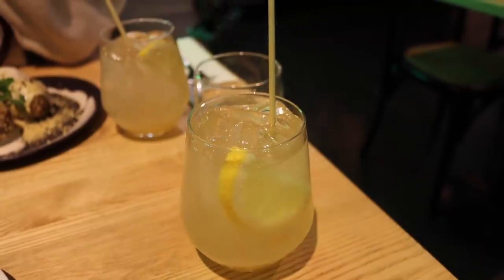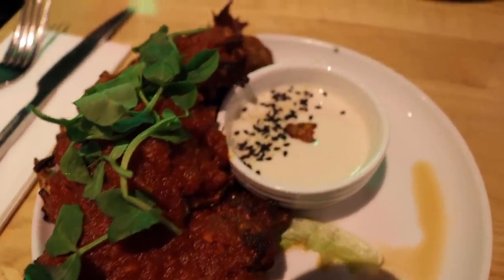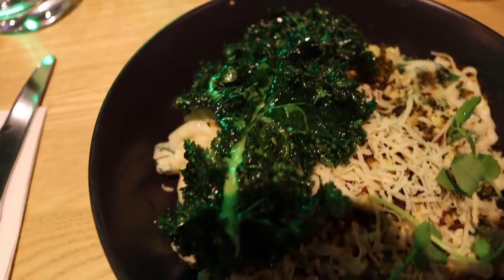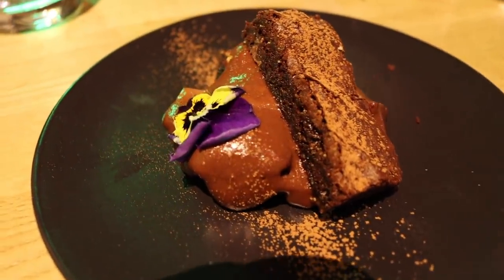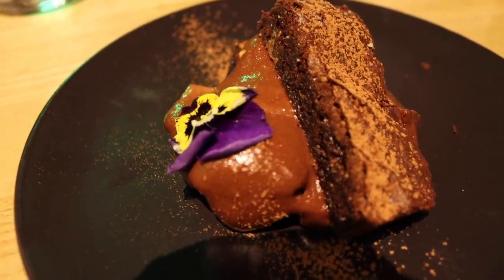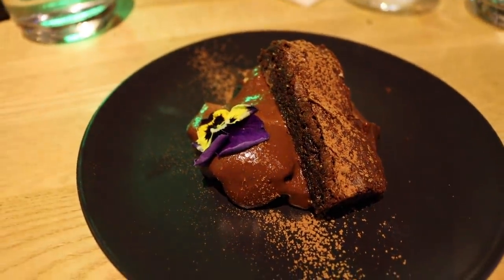Anyway, to end the week, my friend and I went out for dinner to celebrate her birthday at one of my favorite restaurants. I enjoyed a lemonade with cauliflower wings, as well as the best vegan mac and cheese ever. And then for dessert, I had a Rocky Road brownie, which kept me very, very full and was an amazing way to end a delicious week of vegan eats.